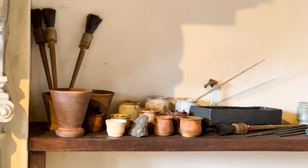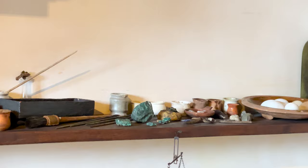The oil paints were all made with pigments being ground on a stone. So there was quite a bit of work involved in creating the paints.